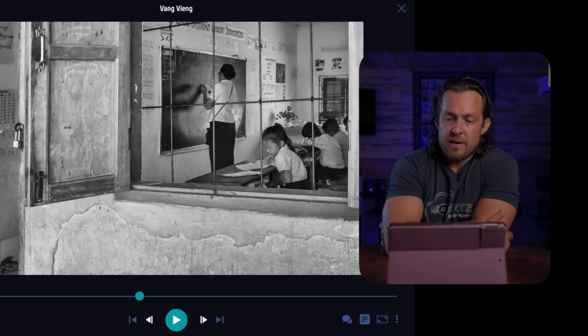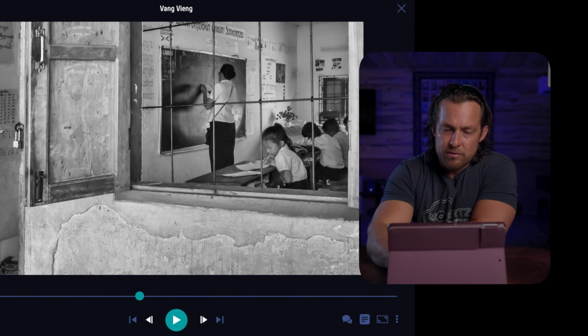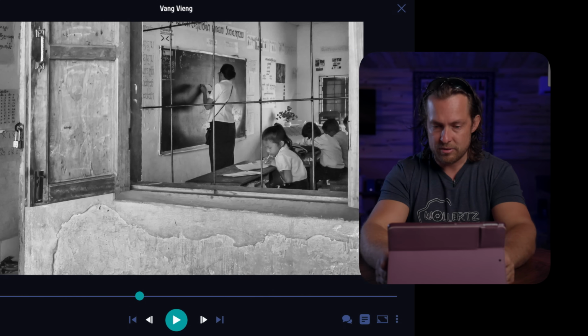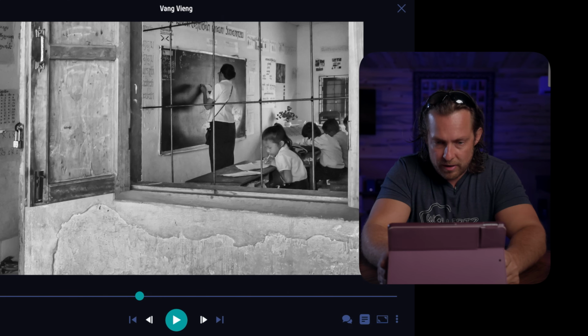This one was interesting because it is a very powerful photo, the composition. Even though the focus is here in the front, it is a very powerful image. Looking through, the composition's on point, the lines, the framing, it's a very good photograph.